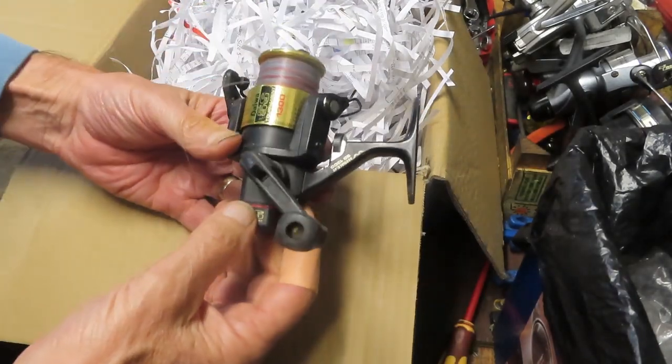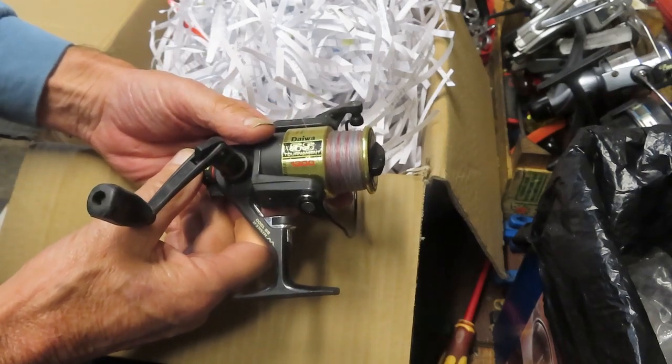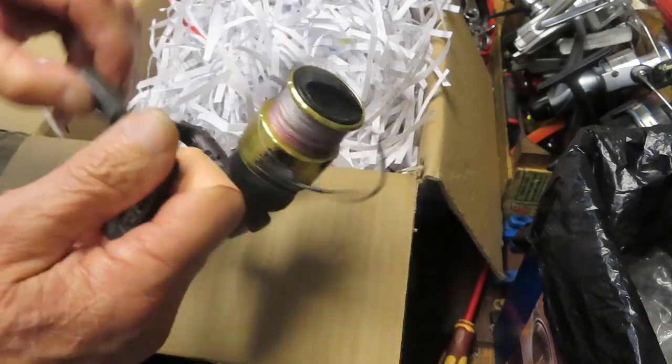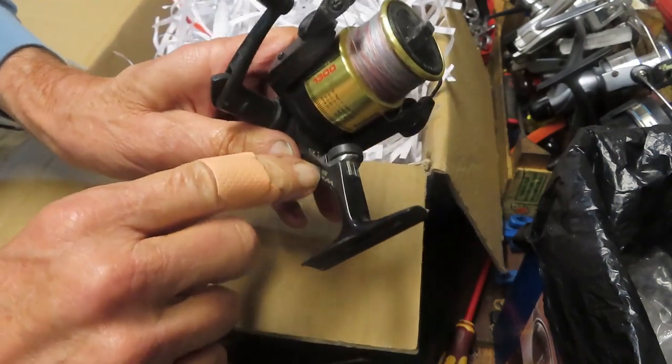Well, that's 4. Here's the 5th one now. So this one is the Daiwa Tournament 1300 SS, or sometimes called the Whisker SS 1300. This one's a smooth one. We're going to do a video on this one. Like this one a lot. It's got a unique feature here.